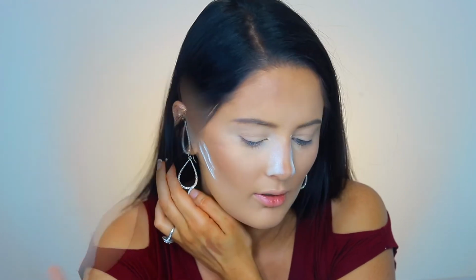If you do have a really oily T-zone, I highly recommend dipping your beauty blender in the RCMA powder and putting it in your T-zone and really packing that powder on. It'll honestly help your makeup stay on so good, and this powder literally works wonders. Like, it's the best powder I've ever tried.